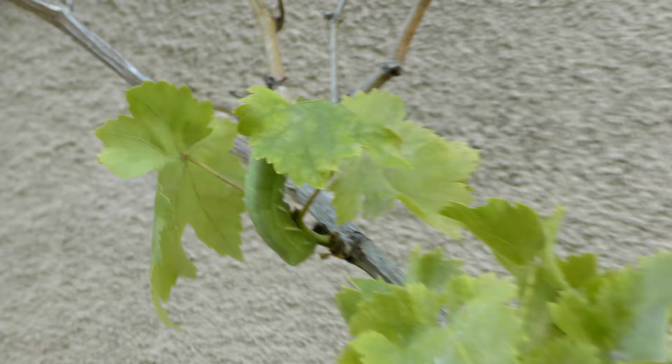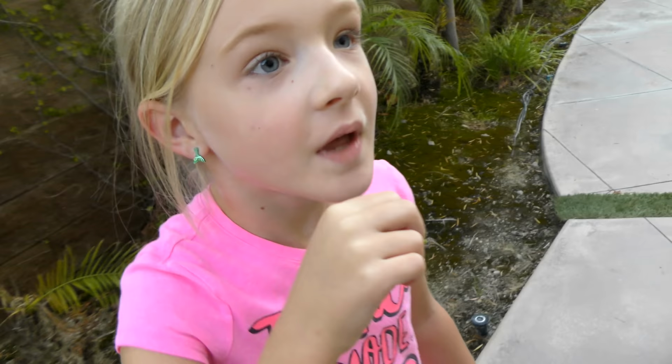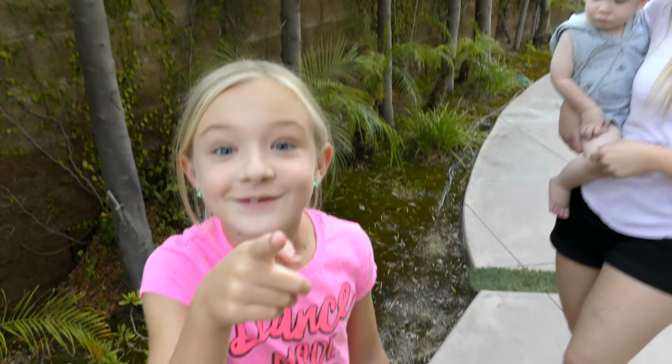Is that a caterpillar? That's a monarch caterpillar! A migrating monarch caterpillar! It's a migrating monarch caterpillar. Fun fact of the day: they fly 2,000 miles to Mexico. I think it's 2,000.